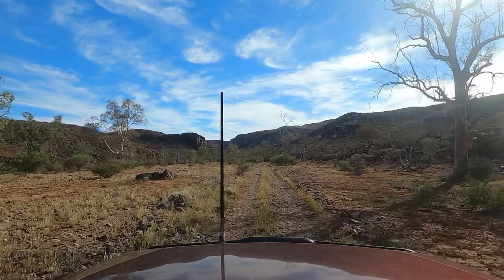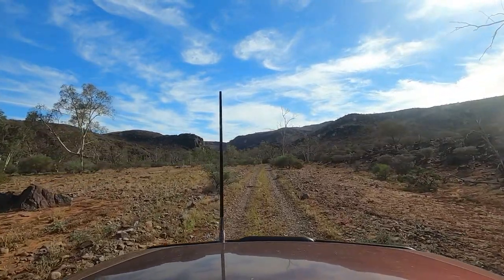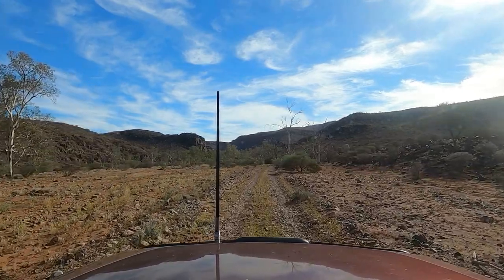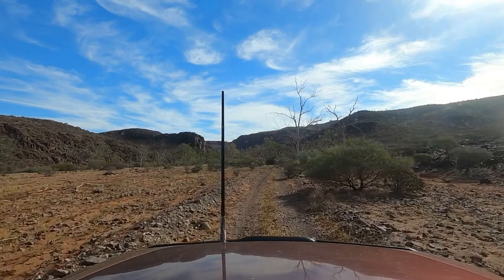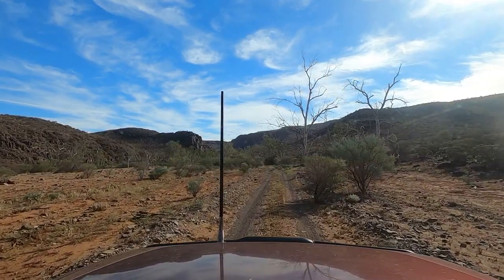Green down here, bottom of all the ranges around us. The creek obviously flowed, heading away to Arkaroola Springs at the minute, which is no surprise because it's gotten a whole lot greener all of a sudden.